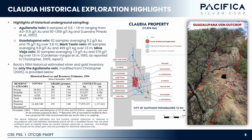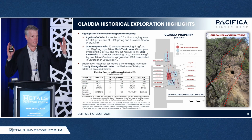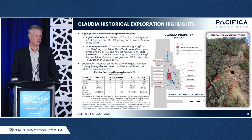There was a historical resource that was published, or the Basis group put together back in the 90s. I won't read the numbers, but there's some significant upside here. We're going to unlock that over the next 12 months. Our plan is to come out with the technical or 43-101 report with the resource. There's not a time crunch to do that, but the Basis group said they might have an 800-meter long structure, and they said, okay, if this structure continues for another 800 meters to the north, and 800 meters to the south, and 300 meters deep, they calculated 77 million ounces of silver and 1.5 million ounces of gold. So again, blue sky, it's historical. We're not saying that. That's their numbers.